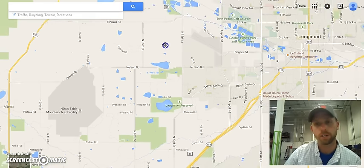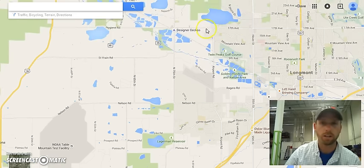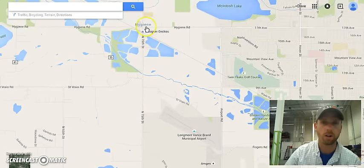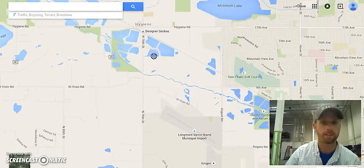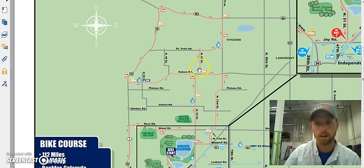Same thing goes for Hygiene. Don't ride the same direction as the athletes. Head up the diagonal highway up to Airport Road to Hygiene. Zoom in a little bit here, Hygiene over, and park along Hygiene and walk over into the town and see your athletes come through. Okay, so those are the two areas that I'm suggesting for the bike portion. Once again, right here at mile 15 and right here at mile 30. Those are two great spots to spectate.